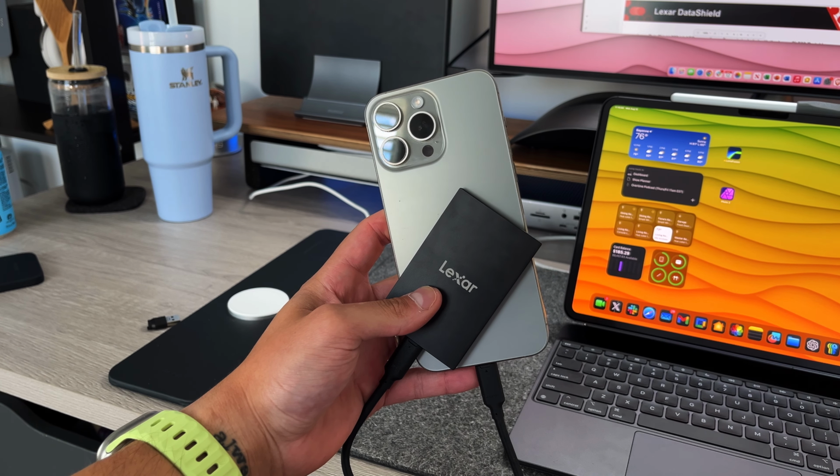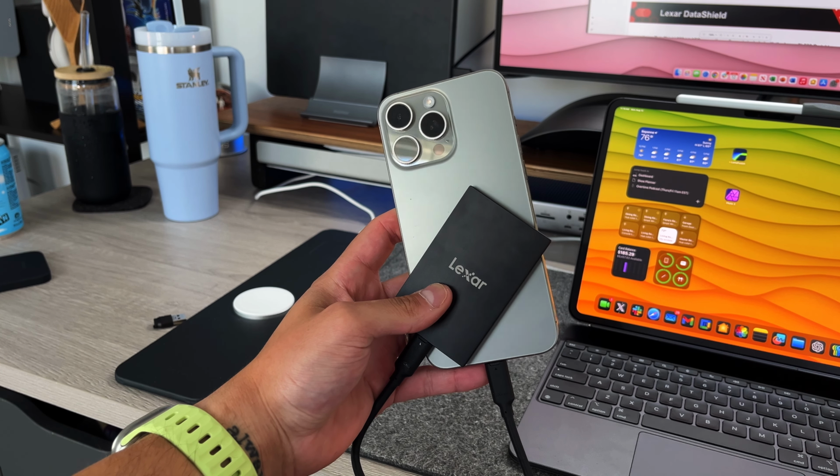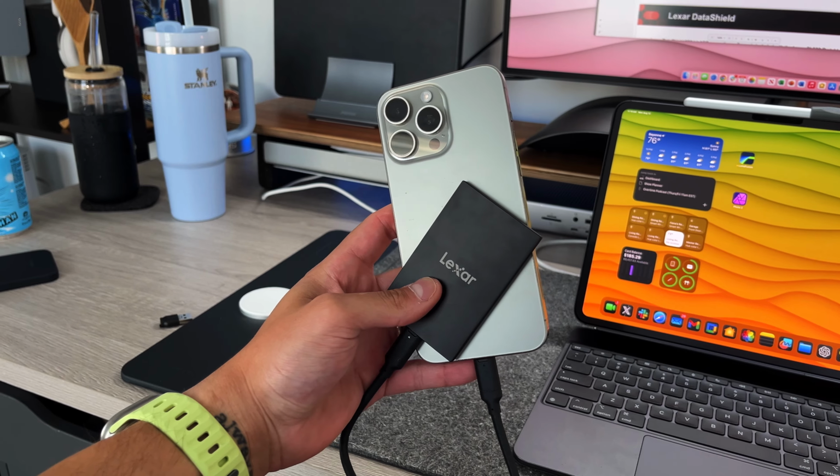And I offload all of my footage onto that external SSD with no issues whatsoever. I am using the 16 Pro Max, so my data transfer speeds are extremely quick, but even with the 16 or 16 Plus, you'll be able to offload 4K footage very easily.